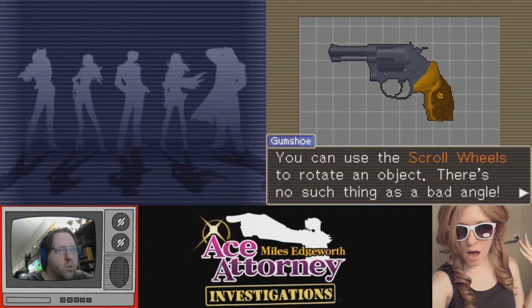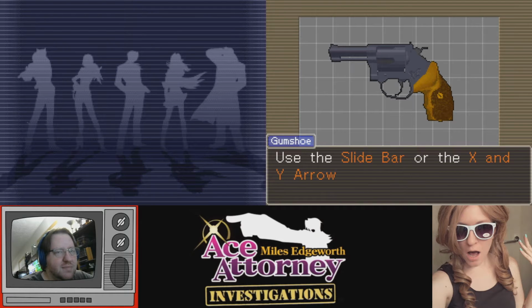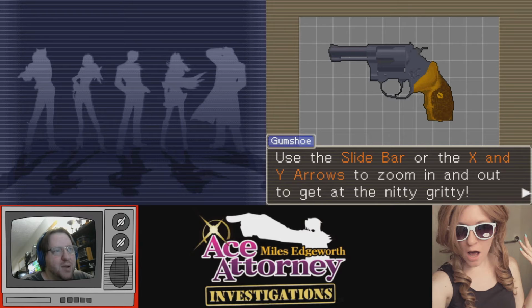You can use the scroll wheels to rotate an object. There's no such thing as a bad angle. Except the one where you're pointing the muzzle at your face. Yeah, that's a pretty bad angle. Use the slide bar or the X and Y arrows to zoom in and out and get at the nitty gritty.